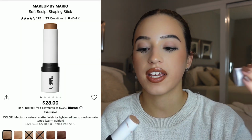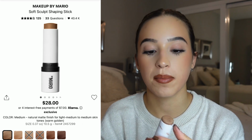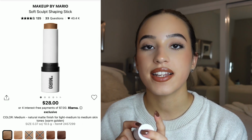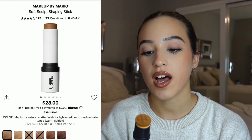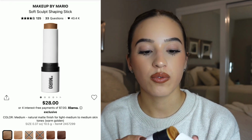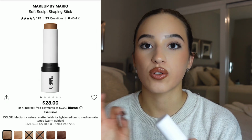Next up, we have the Makeup by Mario Contour Stick. I have it in the shade Medium. This is a super full coverage contour stick. It is absolutely stunning, and honestly, he knows exactly what he's doing when it comes to makeup. It does have a brush on the other end. I don't really like it, but the actual cream product is totally worth your money.